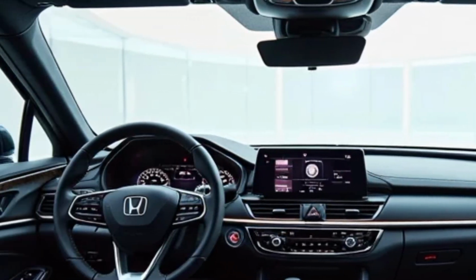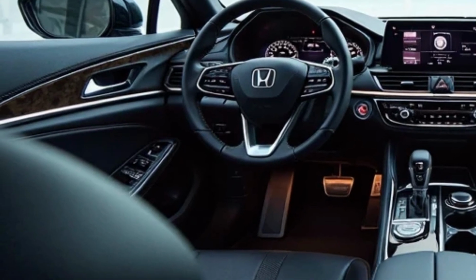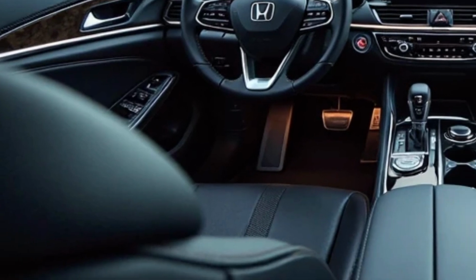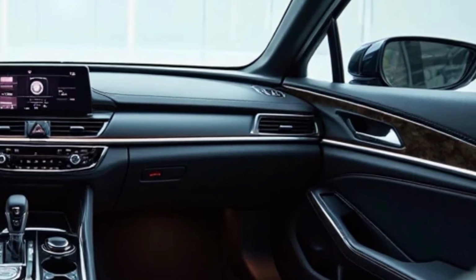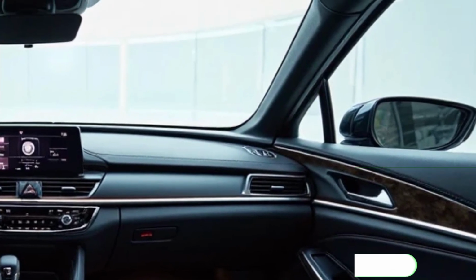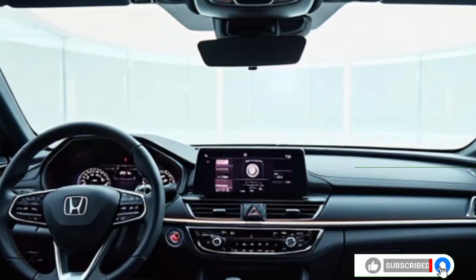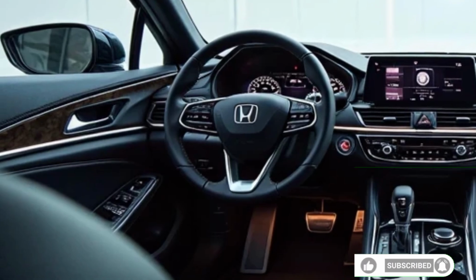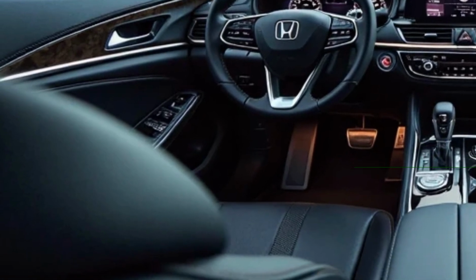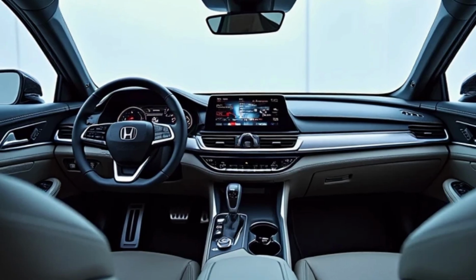When it comes to practicality, the Accord remains one of the best in its class. The spacious interior provides ample legroom for both front and rear passengers, making long journeys comfortable. The trunk offers 16.7 cubic feet of cargo space, one of the largest in its category, ensuring you have enough room for luggage, groceries, or anything else you need to carry. The rear seats also fold down to allow for extra versatility when transporting larger items.